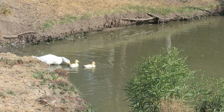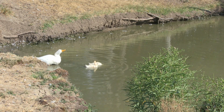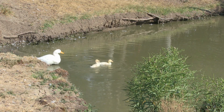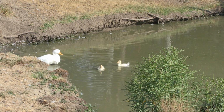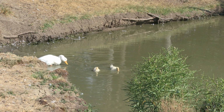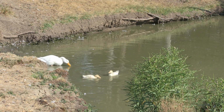Those plants you see on the lower right hand part of the screen, well, those are very beneficial. Those are the plants that monarch butterflies love. Yep, those are milkweed. I do not do anything with the milkweed. I just let it grow.